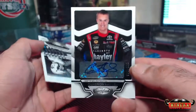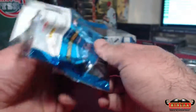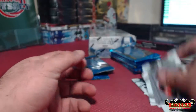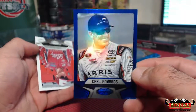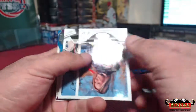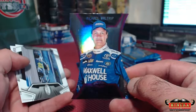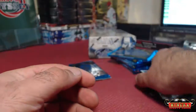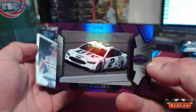Cameron Hailey, 212 of 299. Yeah. Casey Kane, 6 of 50. Kyle Busch, 50 of 50 blue. Purple Legends, 7 of 10, Michael Waltrip. Very nice. Nice non-numbered stuff. Nicole Burr. Brad Keselowski, 10 of 10.